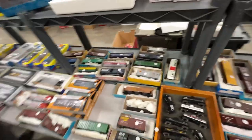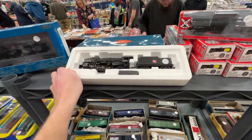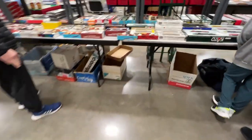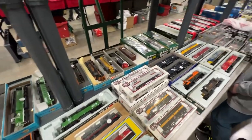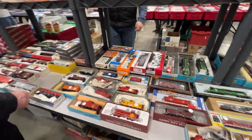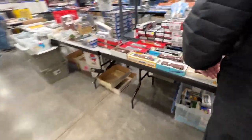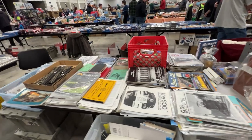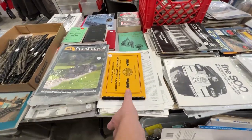There was an interesting, very early Broadway Limited 282 Mikado in Milwaukee Road that had QSI sound. Never actually seen a model from BLI that is not PCM or just Paragon 1, so that was cool to see. They had a lot of nice diesels at this particular booth, as well as some higher-end cabooses and other such appointments, but not a lot of used things that I would have been interested in or really able to afford.